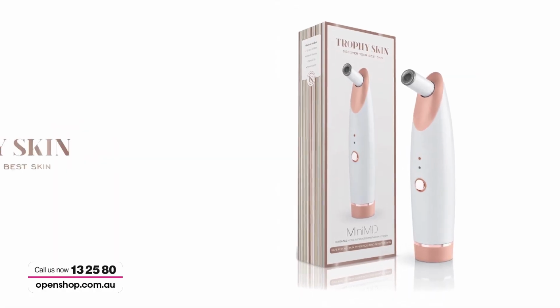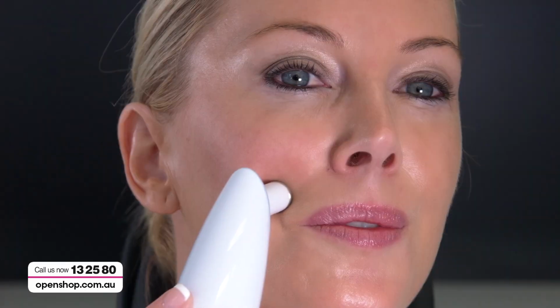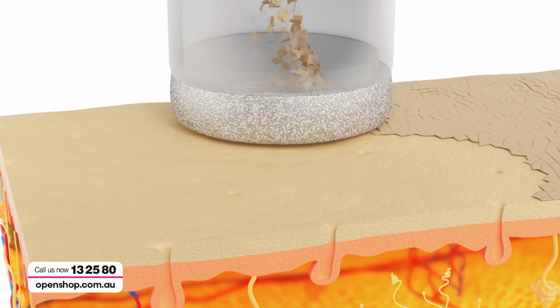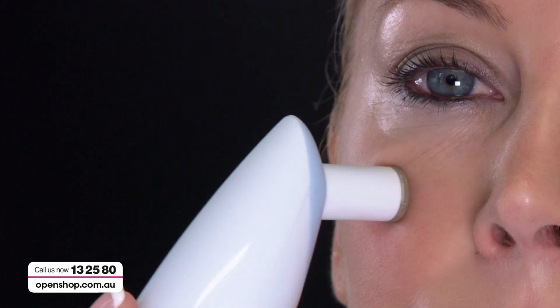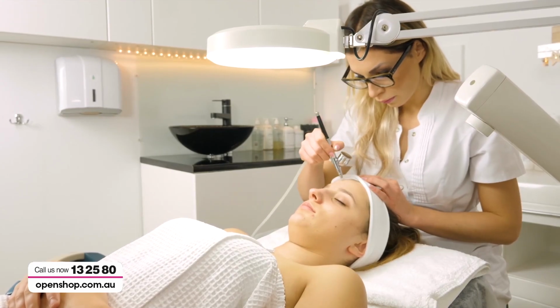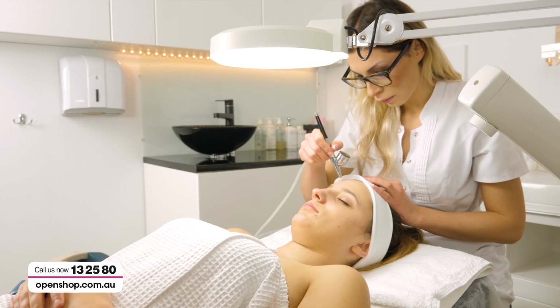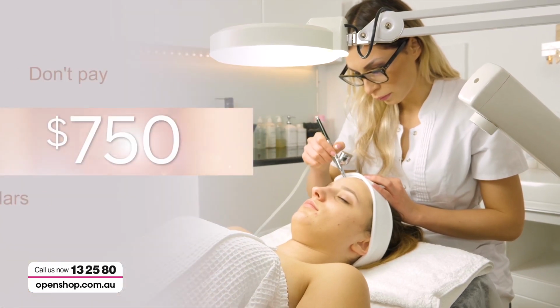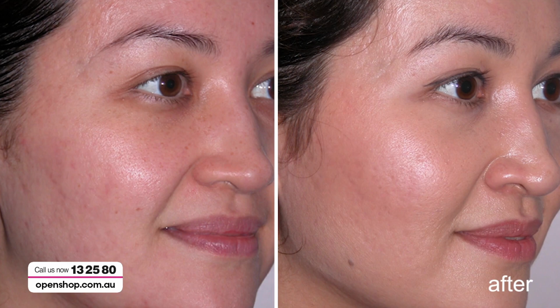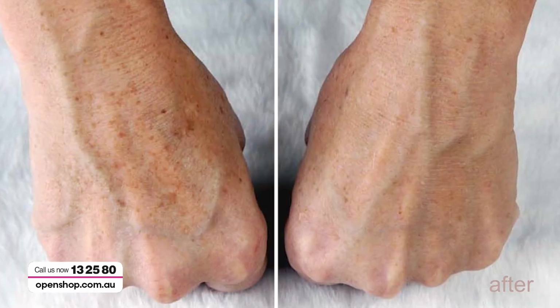Now it's your turn to try Trophy Skin's Mini MD, a professional at-home microdermabrasion system using the latest gold standard diamond tip technology and vacuum suction. It's like having a dermatologist in the palm of your hands. Microdermabrasion is the most commonly performed non-invasive procedure in salons and clinics around the world. To have microdermabrasion regularly can add up to thousands of dollars. The Mini MD can save you both time and money. You will love the instant glow and smooth skin after just your first treatment. Expect compliments from your family and friends on how fresh your skin looks.